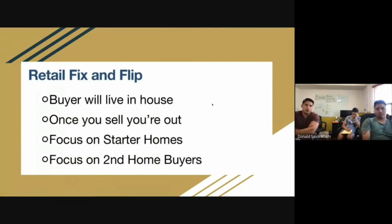Retail fix and flips are selling to an end buyer, a buyer who will live in the house. Once you sell, you're out of it. You're completely done. And we really want to focus on starter homes and focus on second home buyers.